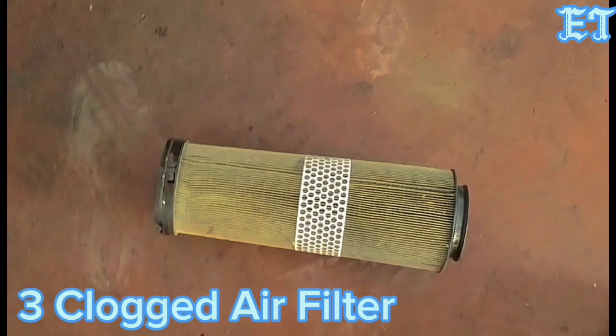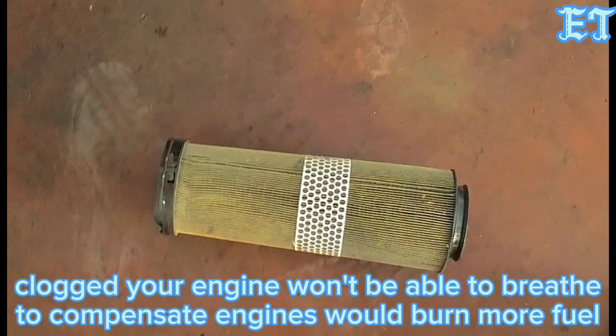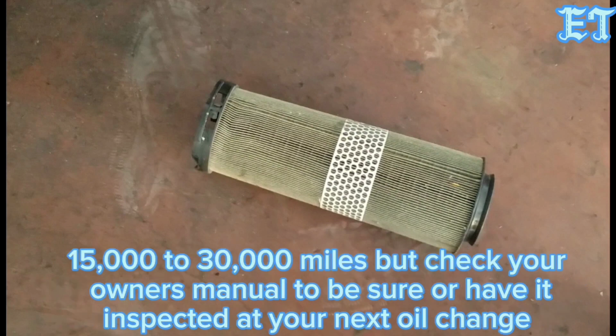3. Clogged air filter. Engines must suck in air to power vehicles. If your engine air filter is particularly dirty or clogged, your engine won't be able to breathe. To compensate, engines would burn more fuel to travel at the same speed. Engine air filters should be replaced approximately every 15,000 to 30,000 miles, but check your owner's manual to be sure or have it inspected at your next oil change.